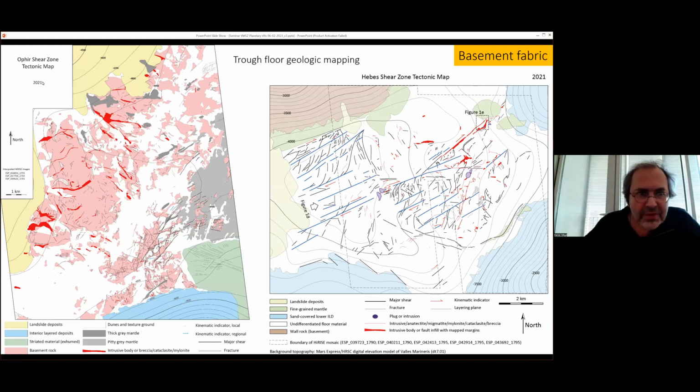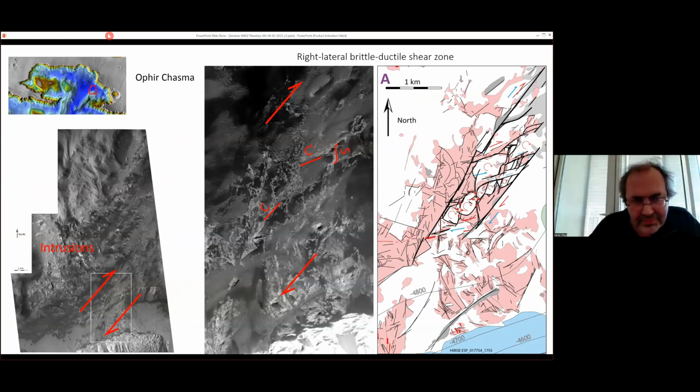If we zoom in on one of the regions here, we could identify some C' and S structures, with a schistosity here which is rotated between the shear structures, indicating brittle-ductile shear deformation, and also a kinematics which is right lateral.